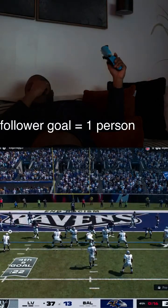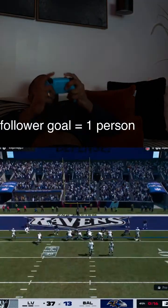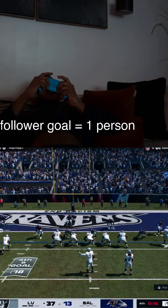Well, I guess 3 isn't enough to pad the lead. They're pulling out all the stops. It's fourth and goal.